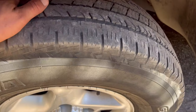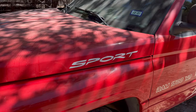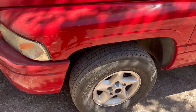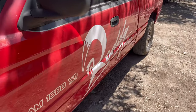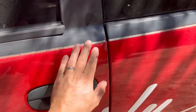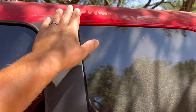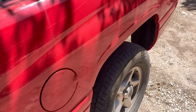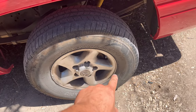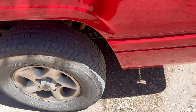Yokohamas, a little worn, a little cut by the looks of that. That's okay. Sport, as I was telling you. She's a little dusty from sitting here. Those were clear back when my brother had it. Red paint, no love is what we have going on here, unfortunately. My brother bought these Michelins for it, however long ago. Oof.